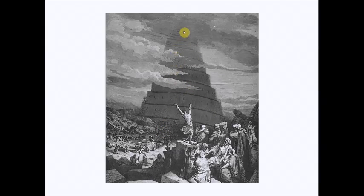Now that's going to be interesting, because when we look at the second Tower of Babel and when it was built, we have to then look around and see who is the king that is reigning when this tower is built. And that's obviously very interesting.